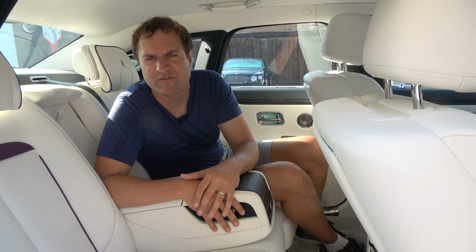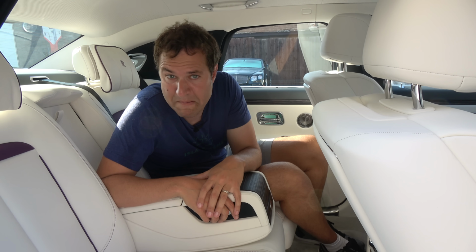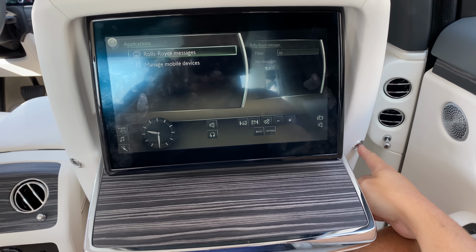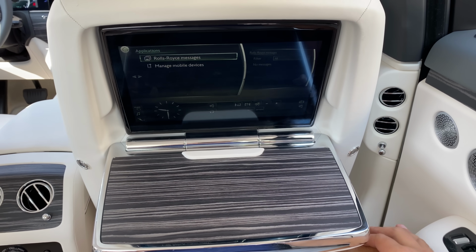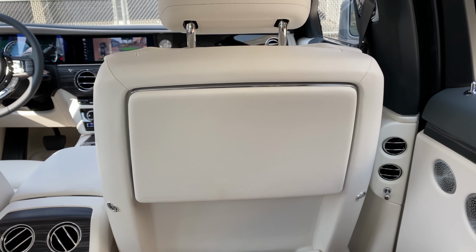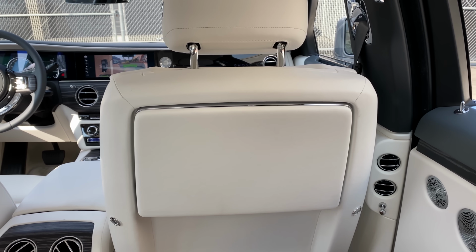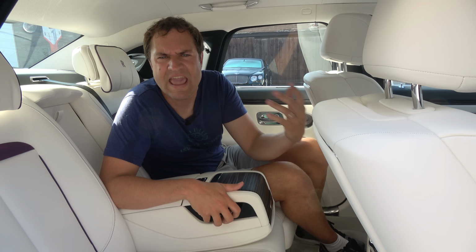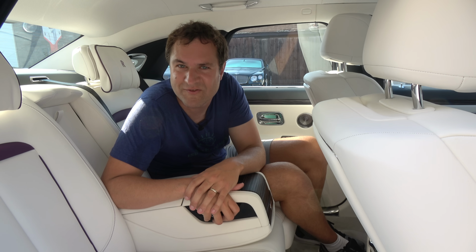And when you're done with the screen, of course, it's not like you have to put it away manually. Instead, just press that same button you push to unfurl the screen, and it will go back into its home automatically and conceal itself completely from the world until you want to use the screen again. A very nice luxury feature, automatic hidden power rear seat screens.